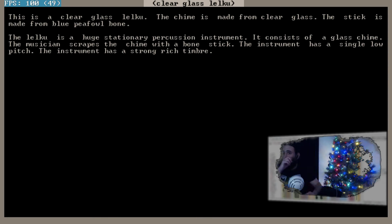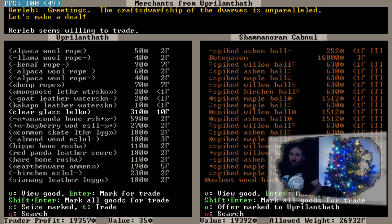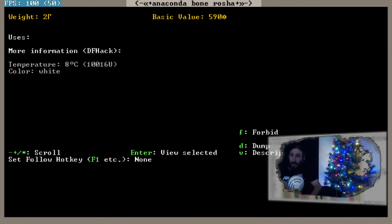How did that sound? I think that sounds like a good sound for the lelku. Nice and easy. One in the bank straight away. What's an anaconda bone rush? Let's have a little look at that.